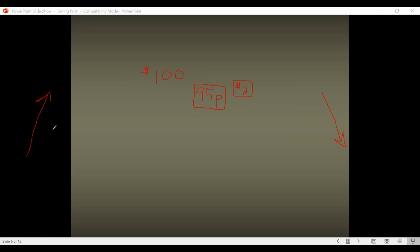Or you're not short the asset, which would be the case in the put option. That's probably more information than you need to know there without being too confused. But just realize that you want the opposite to happen when you're the option seller versus the option buyer.